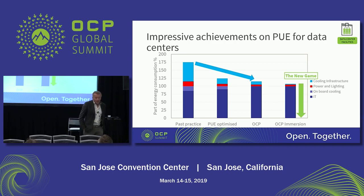So this is what the total community has done over the years. If I plot past practice, this is energy consumption split down in IT, which is the 100% level, more or less, part of which is onboard cooling, of course. Then the red is losses on power, and the blue is the cooling infrastructure. What you see is you go down from past PUE of 1.75 to 1.25, maybe, with OCP making things simpler and more energy efficient, going in the direction of 1. And of course, the big challenge is what to do after that.